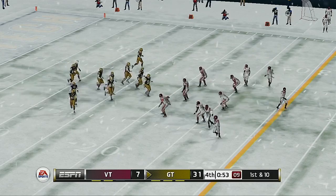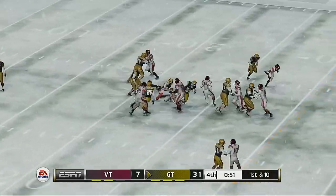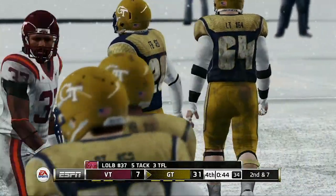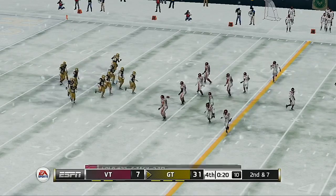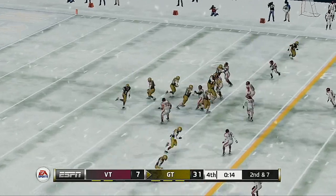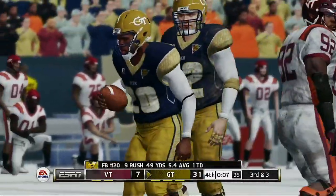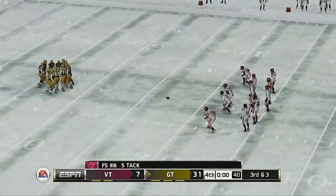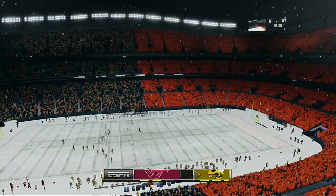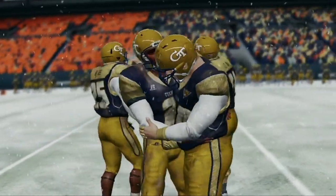From their own 20-yard line, it's first down. He fights forward to about the 23. To get the first down here on third down. And that should do it. Our final tally in this one, 31-7, Yellow Jackets.